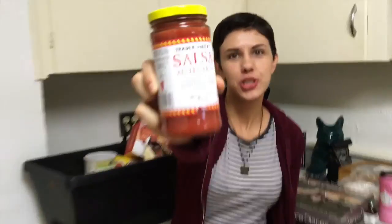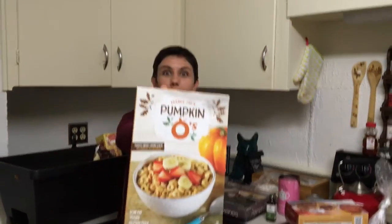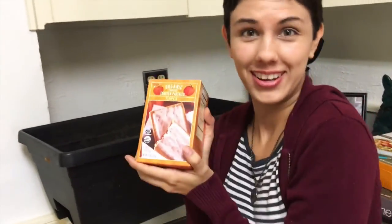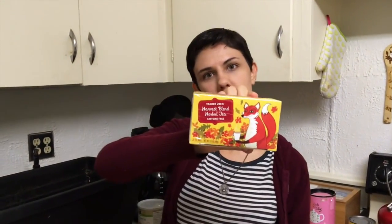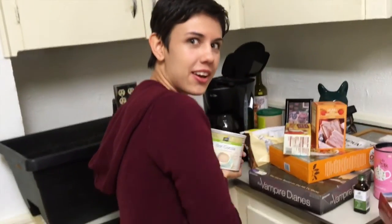Salsa for $2. Nice. What? Pumpkin waffles. Joe's O's, because I haven't had SpaghettiOs since I was 5. Pumpkin O's. There's a theme going on here. Pumpkin pop tarts. What? Cheap hash browns. Our favorite Harvest Blend herbal tea from Trader Joe's. It's amazing. I can't even. From Whole Foods, I got hot chocolate.